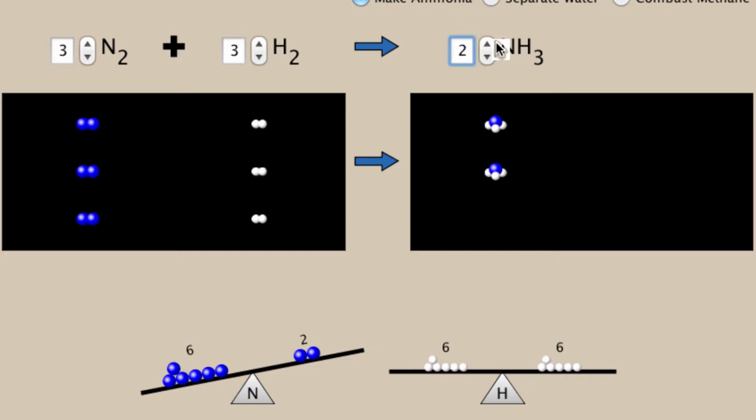And the reason why we have to balance equations is because of the law of conservation of mass. Meaning, however much mass you start with on the left is how much mass you end up with on the right. This is no different from anything else. We can do the same thing with water.